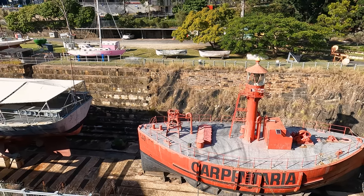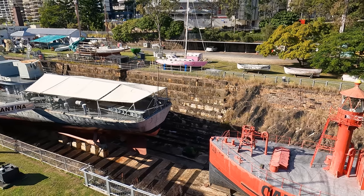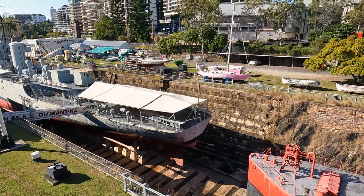The Queensland Maritime Museum is dedicated to preserving and showcasing the maritime heritage of Queensland.